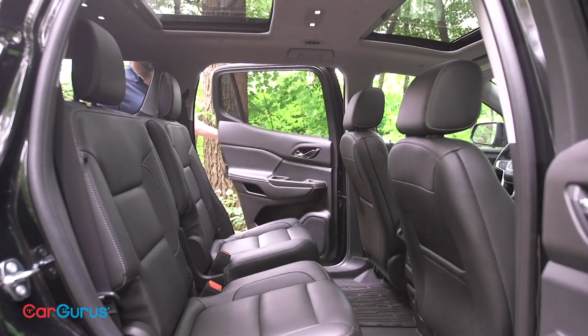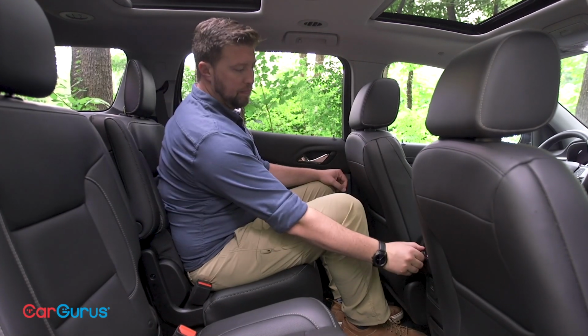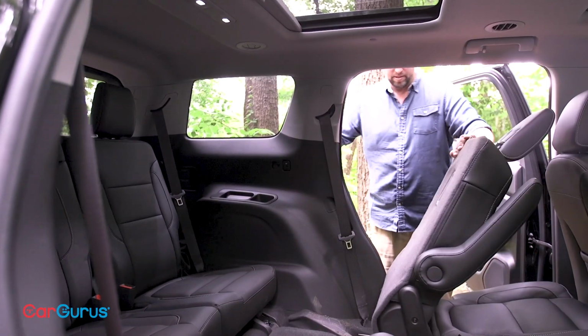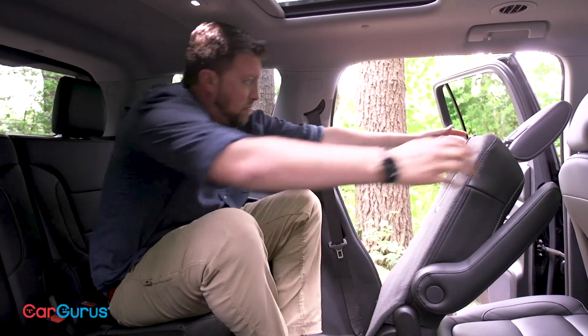Behind the front seats, our SLT1 all-wheel drive test model swaps out the standard second row bench for individual captain's chairs, dropping the total seating capacity from 7 passengers to 6. These seats provide decent head and legroom and fold forward to provide access to the third row. Unfortunately, the third row seats are not that roomy and suitable only for kids.